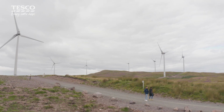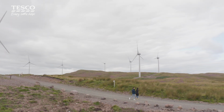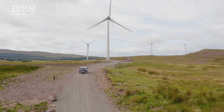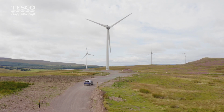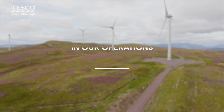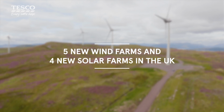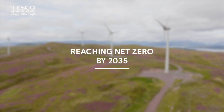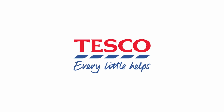That's our Scottish and English adventure over. And we've learned so much. It's nice to know that there are big companies out there that are consciously making an effort, and looking after the planet for our little ones so they've got a world that they can live in. Every little helps. Tesco is on the way to hitting net zero by 2035.